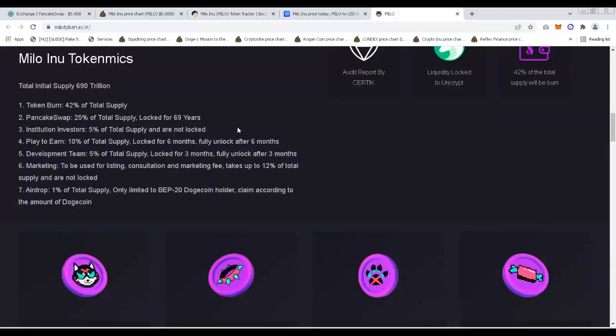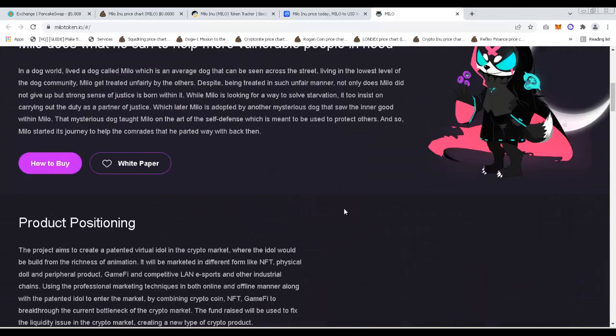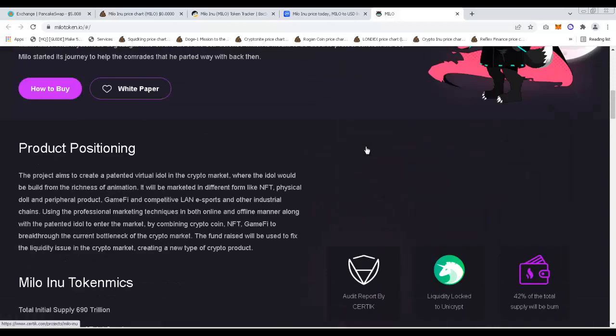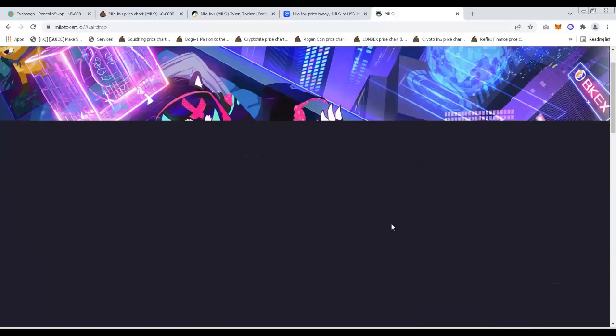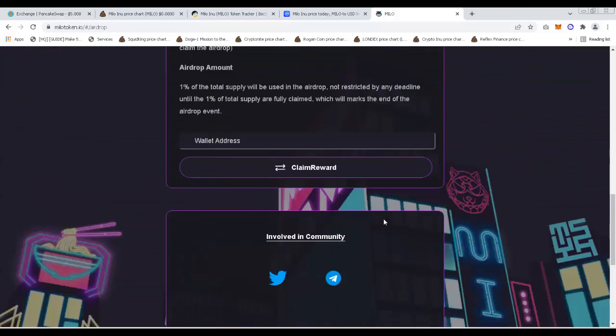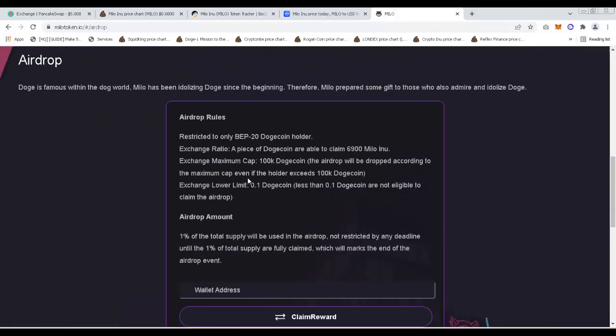Let's check their tokenomics. This is the tokenomics. Meme, NFT, game fee, Milo's World. It's already audited by Certik, so that's a good sign. Liquidity locked to Unicrypt. Let's check the airdrop. If you join the airdrop, you can claim the reward here.